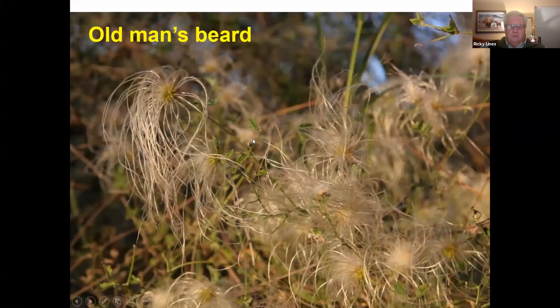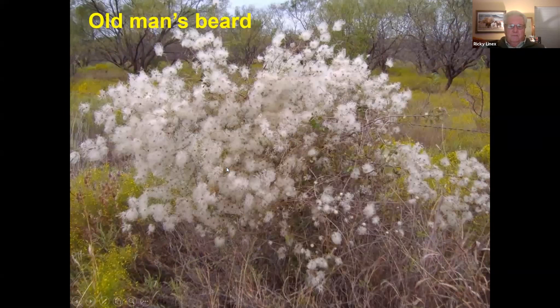Here it is in the late evening, last hour, setting sun, that golden hour of photography. Those awns have gotten really long now, maturing out. And here it is growing in a fence. Now this will tighten up a good fence and it will pull down a poor fence. So those vines gather and pull, so it will tighten up a fence.